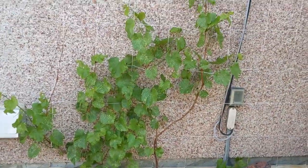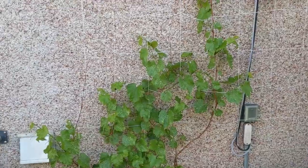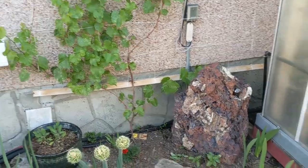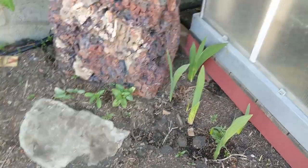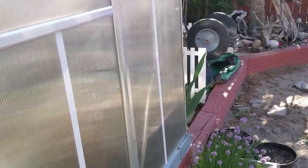My grape does have leaf hoppers on it. I have sprayed it with soap and oil, but maybe I didn't have a high enough oil content. When I get back from camping, I'm going to have to really get serious on that. My romaine lettuce is popping up. The basil between the rocks there. The glads are doing really well. I'll come back to the greenhouse in a minute.